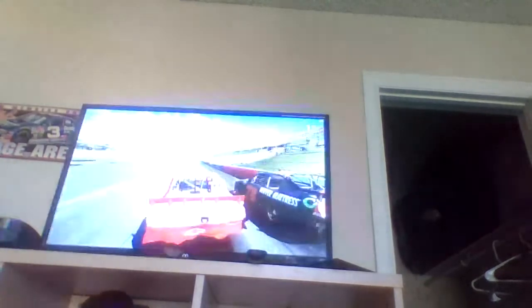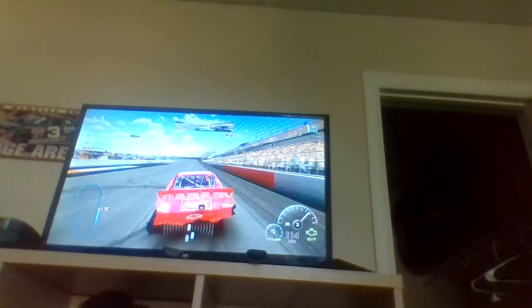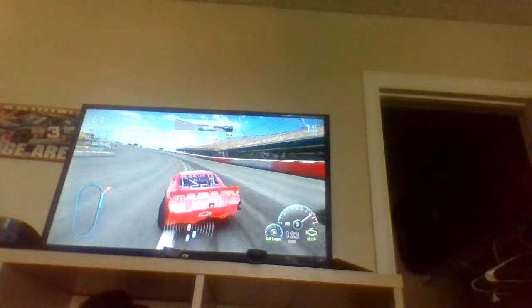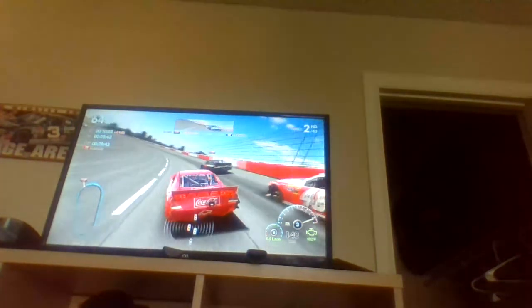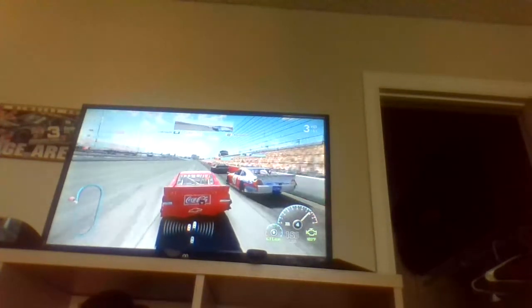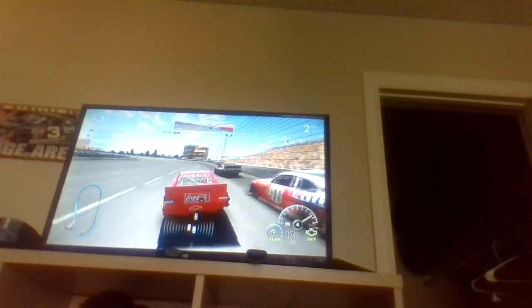So the possibility of another major winner, a new winner here, continues to grow. 10 to go. Regan Smith did not get a good start on the outside. Matt Kenseth is still trying to maybe make a move. Johnson charges the outside off turn 2. He may take second. Side by side, Regan Smith was able to get the power down.